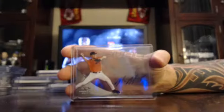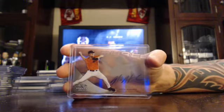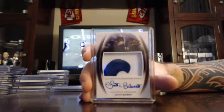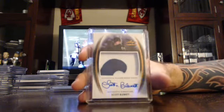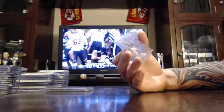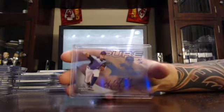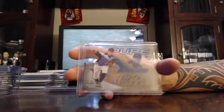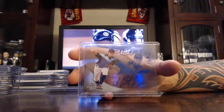Got let's see here. Cincinnati Reds, Nick Howard. Nick Howard. Get that one nice, Mariners. Got a Kansas City Royals, Scott Blewett. Scott Blewett. Kansas City Royals. Got let's see here. Number 25, Sean Reed Foley. Sean Reed Foley.